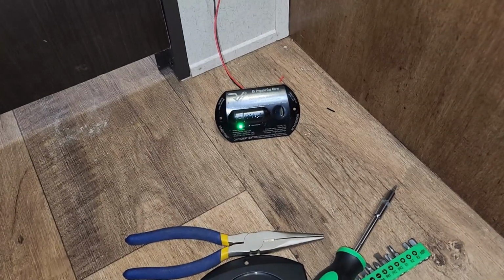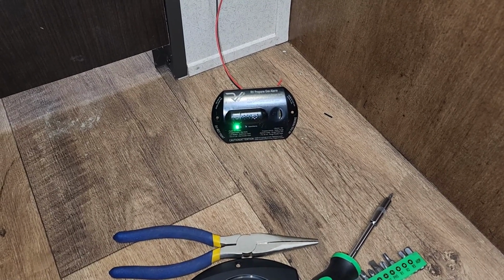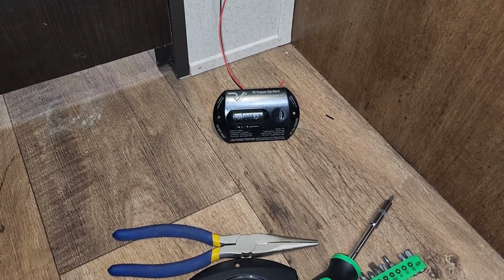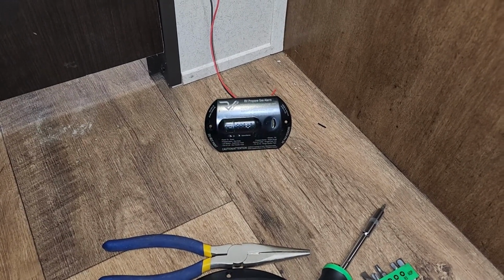Okay, so we've got power on now. The green LED is flashing, so that's a good sign. It's supposed to flash for the first 3 minutes to indicate it's in a warm-up state. So that's good. We'll let that finish blinking for 3 minutes, and then we'll do a self-test.